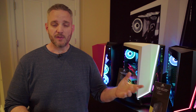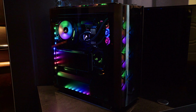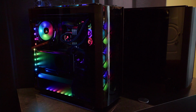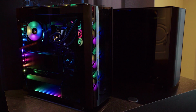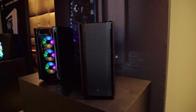Now, if we're talking about cases, we've got something else to take a look at over here as well. Fans of Corsair are probably very familiar with the Obsidian series. Way back when, one of my first high-end builds that I did personally was my 900D. What we have right here is the new Obsidian series. They're kind of relaunching the line, and they're starting it here with the 500D. Now, pricing on this is anticipated to be about $149. We've got two different versions here that we're looking at.